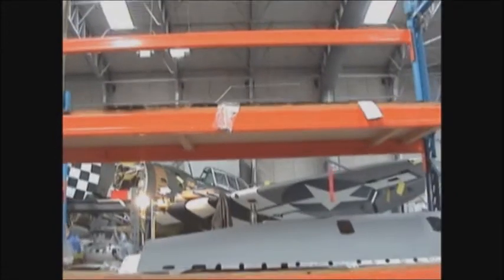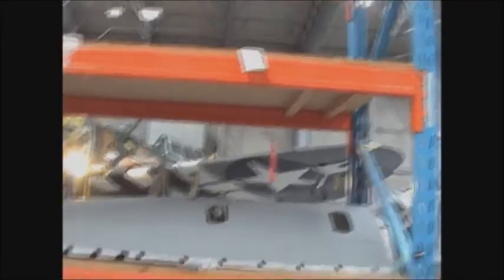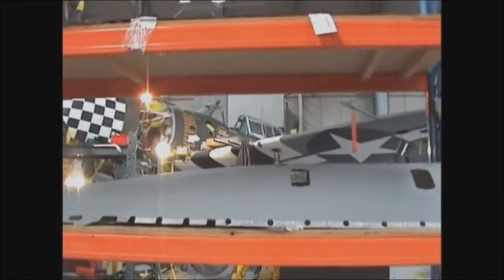Another Thunderbolt. I think you can see better. Zoom in.